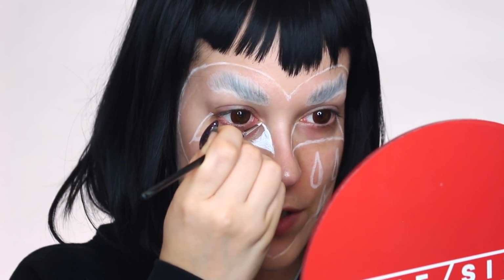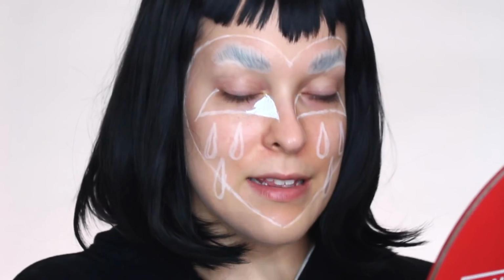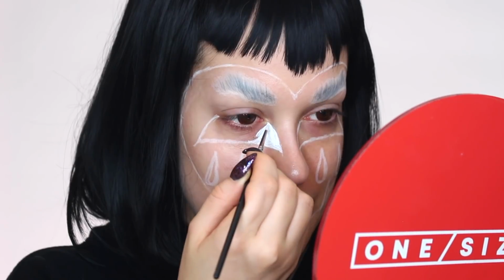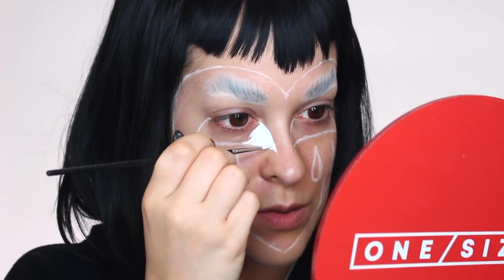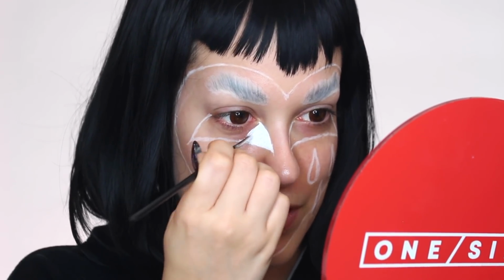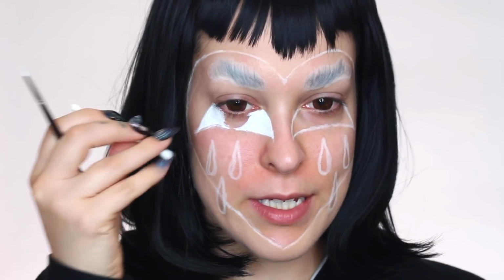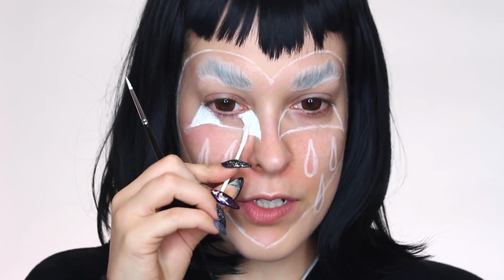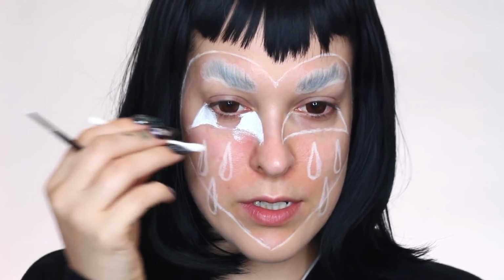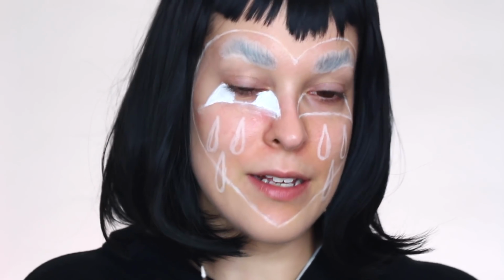So I'm going in first with the white and just filling in all the areas that require the white. And this little tiny brush is not the best for filling in an area. This is more just so I can be precise with the lines. You can switch to a flat brush to fill in bigger areas, but I'm just working with this. After filling it in, I felt like the shape was maybe a little too big. So I'm just going in with makeup remover on a little Q-tip and just cleaning up the shape. This is another reason to do white first, because you can figure things out and erase them quite easily without making such a huge mess.